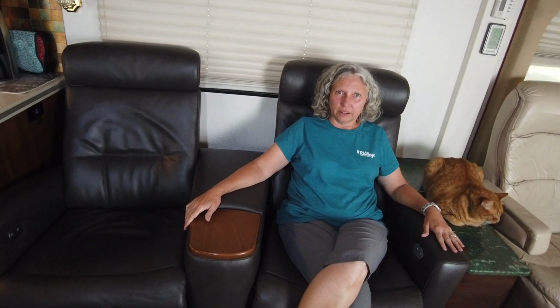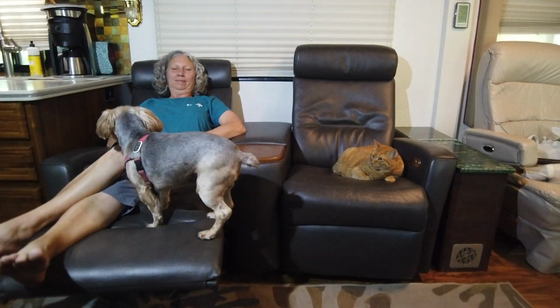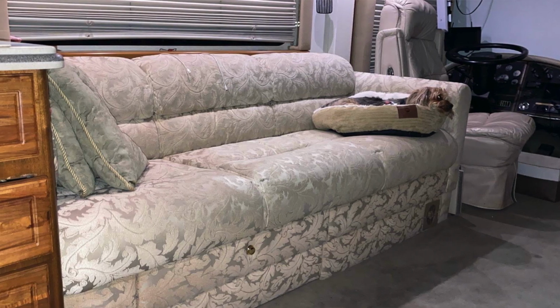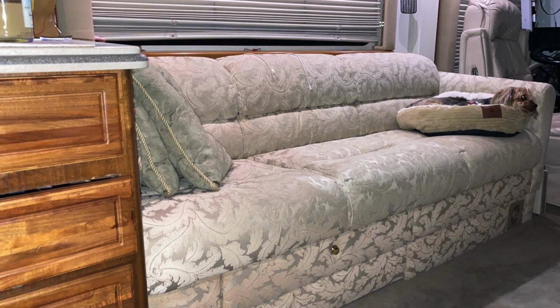First up in the living room is the recliners. These are Fjord recliners. They were an investment, but they seem to be really, really worth it. We had a couch here. Our couch had the furnace heater hoses underneath it, and that means that we had to figure out what to do with them because we still need heat.